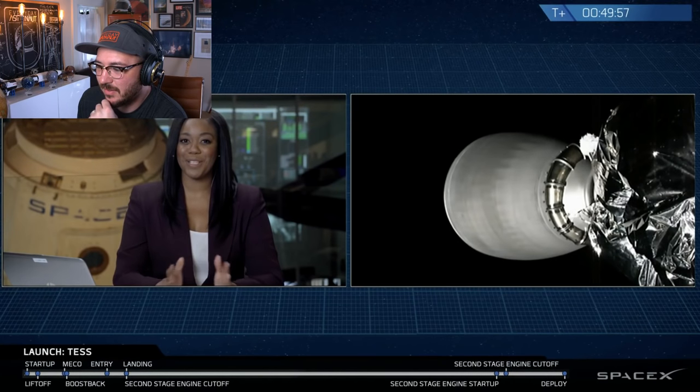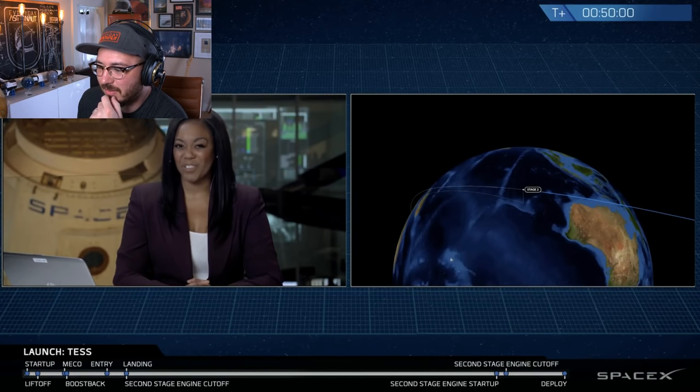So this was a pretty successful mission, right? We had a successful stage one ascent and landing. Stage two has properly deployed TESS spacecraft into its intended orbit, and TESS is now on its way, and hopefully we'll hear soon about the health of the payload.